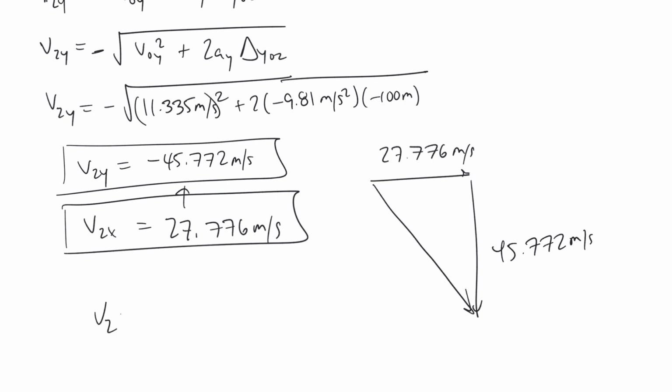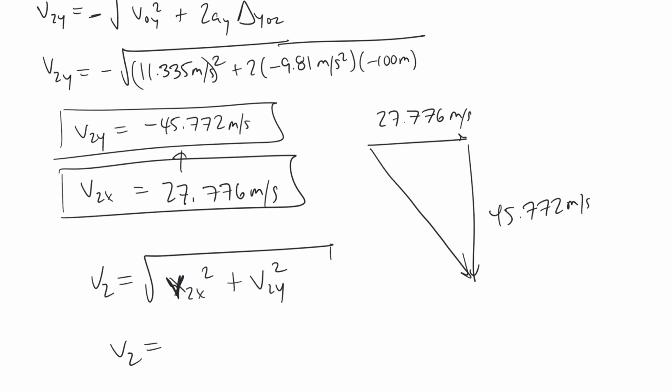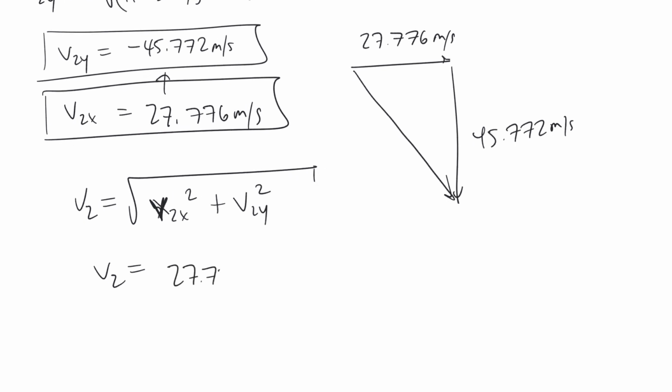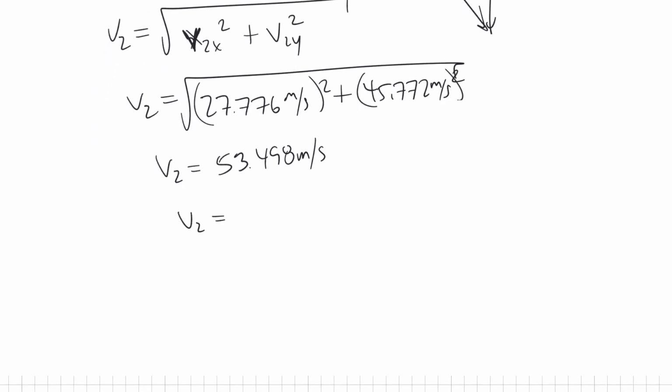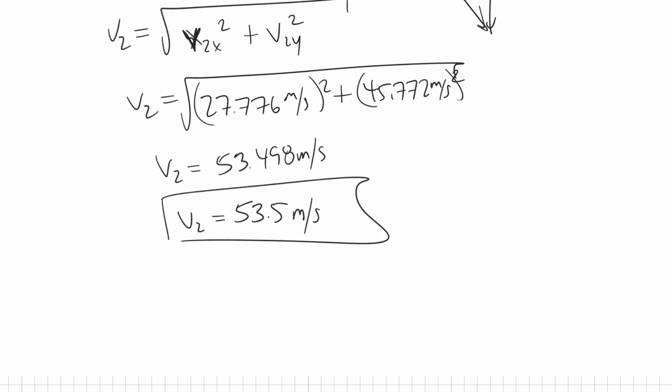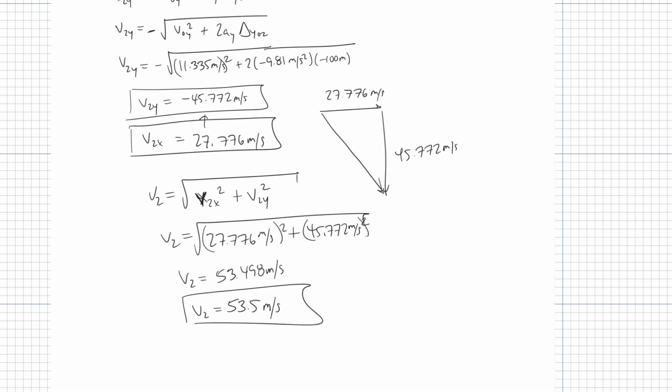So v at 2 is going to be the square root of v2x squared plus v2y squared. So v2 equals the square root of 27.776 meters per second squared plus 45.772 meters per second squared. If we do that square root, v2 equals 53.498 meters per second. We care about this number, so we will go ahead and apply sig figs: 53.5 meters per second. Boom. That one was a little faster than the last one, but whatever. So there you go.